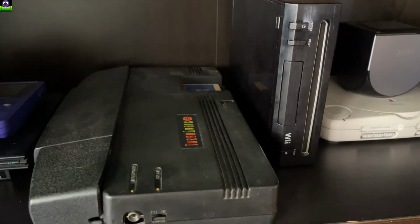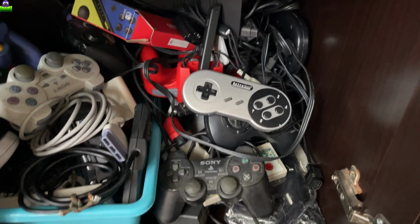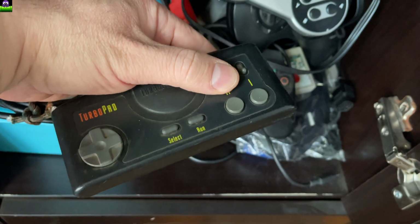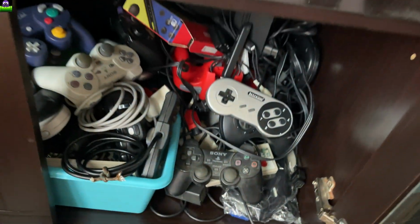Yeah, the controller looks a little bit weird. You know what? I'm going to just jump over here real quick and show you. So yeah, big pile of controllers I've got to sort through and neaten up. But this was the TurboGrafx controller. It had this thing here. A little weird, but other than that, it's not much more complicated than a Nintendo controller.